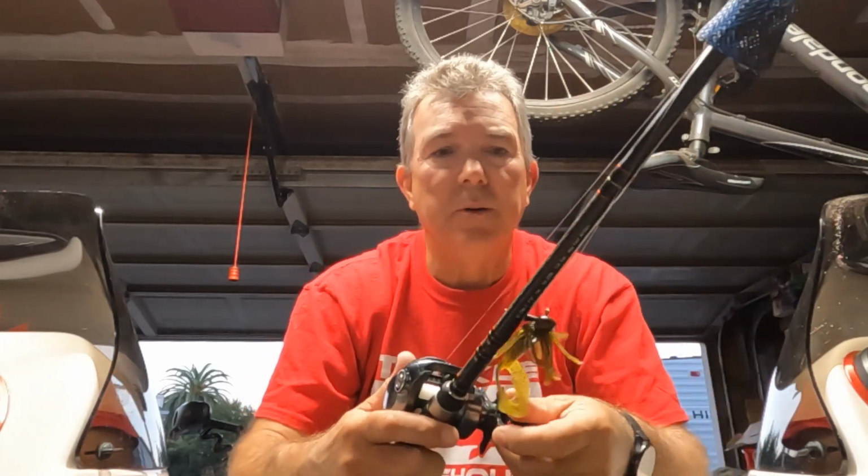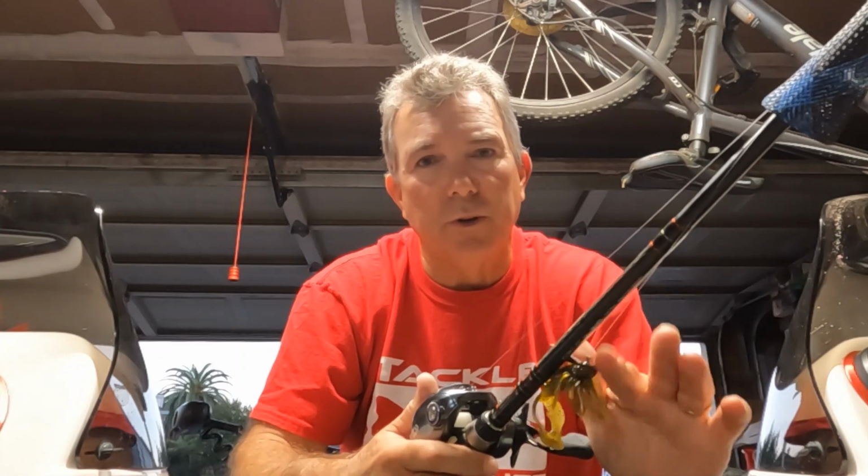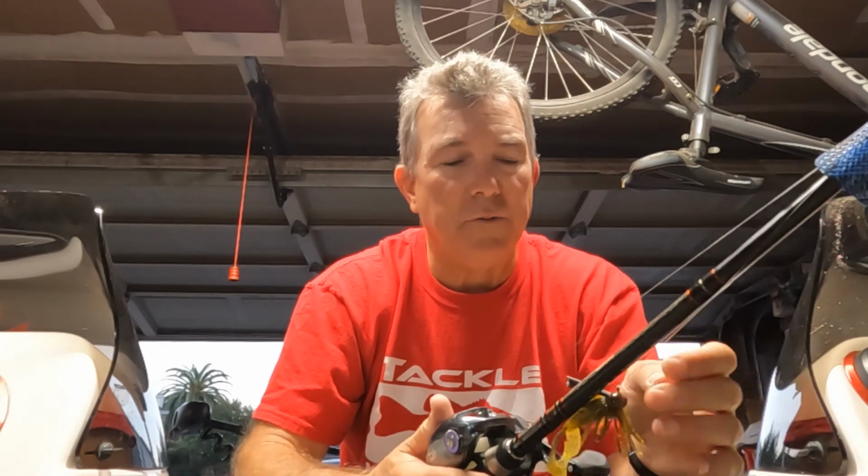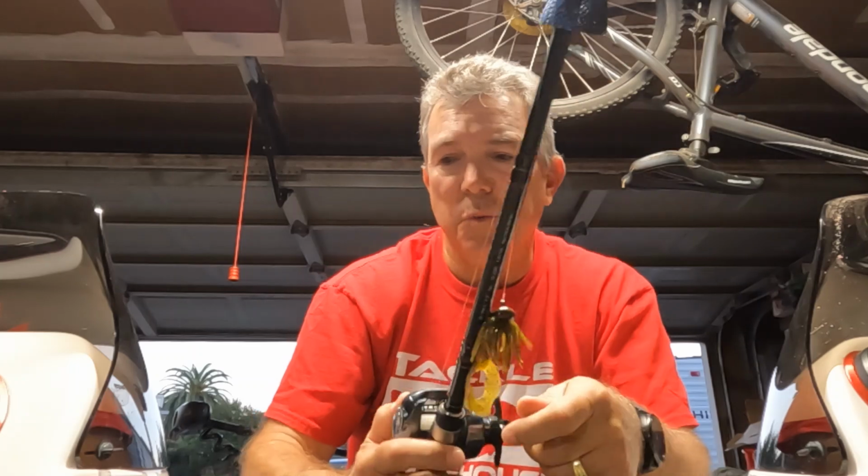Just to get down a little deeper, I usually use the 3/8 or a half. I like a 3/8 usually if it's not really windy. I can still get it down, but if I want to feel the bottom a little better, I'll go to that 1/2 ounce. So that's a 1/2 ounce football head on that.